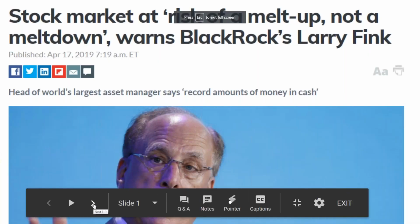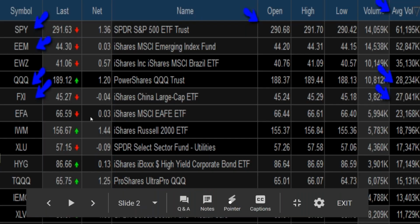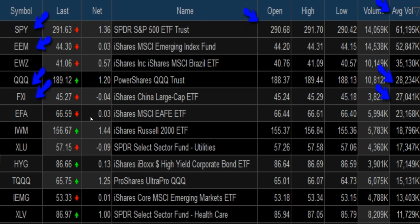Why is it the highest traded security in the world? And so right here is a chart of ETFs and trading volume. And we can see that the SPY ETF trades 61 million shares on average per day at a rate of $290 per share. There's nothing else that comes even close to the SPY ETF. And that's because it outperforms all hedge funds.